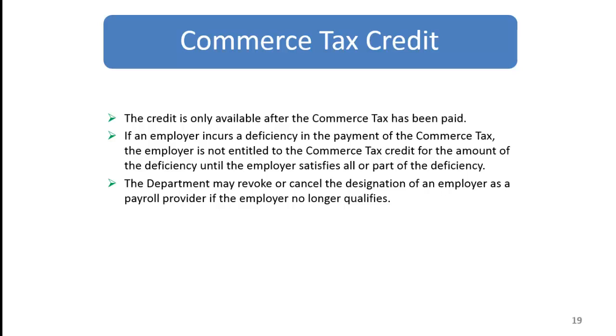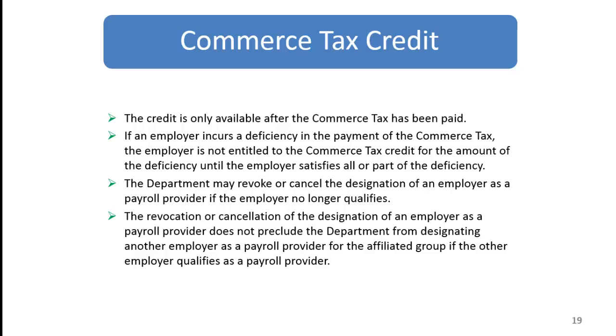The department may revoke or cancel the designation of an employer as payroll provider if the employer no longer qualifies. But that revocation does not preclude the department from designating another employer as a payroll provider for the affiliate if it does qualify.